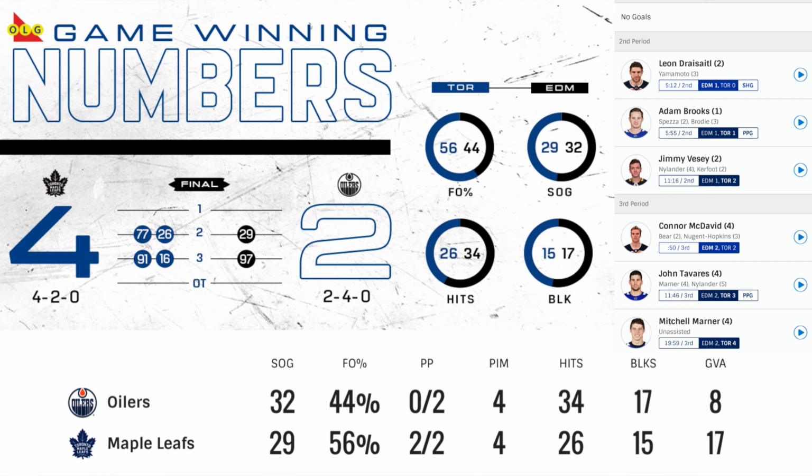Shots on goal. Oilers took the lead there, 32-29. Power play, Leafs did amazing on their power play units this game. 2-for-2, Oilers 0-for-2, boo-hoo. Penalty minutes, 4-4, even. But we capitalized on it, they didn't. 34 hits to the Toronto Maple Leafs, whopping 26 hits. And Oilers, 17 blocks to the Maple Leafs, sad, 15 blocks.